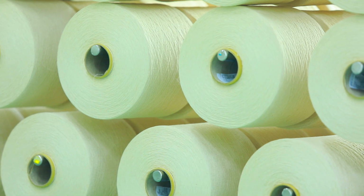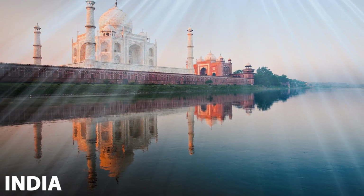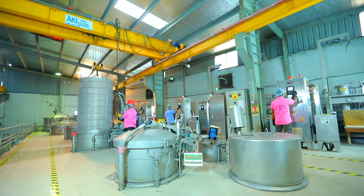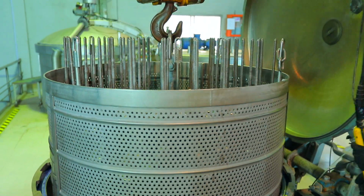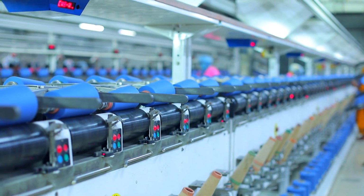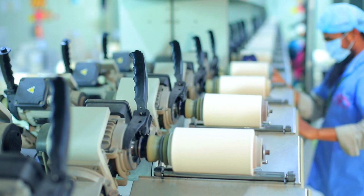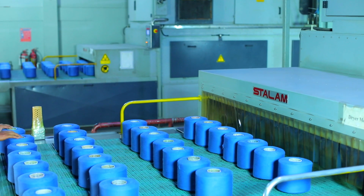Unicom imports yarns and greige fabrics from assorted suppliers in Indonesia, Thailand and India. Its yarn dyeing production capacity amounts to 6.5 tons of world standard dyed cotton and blends of yarns per day. It is equipped with SSM hard and soft coning machines, Stalem dryers and the likes.